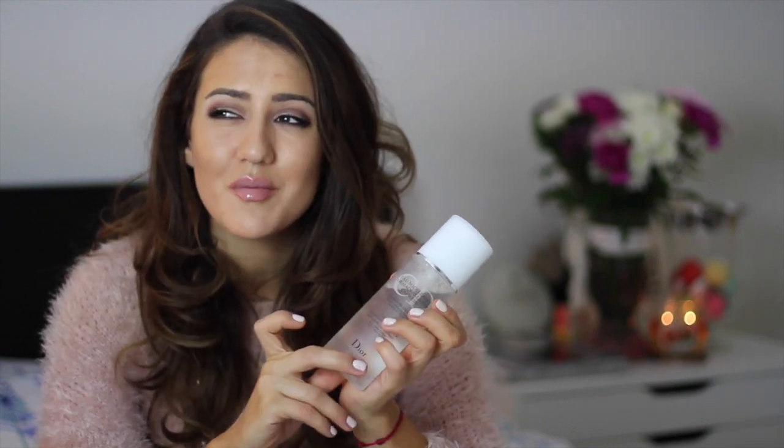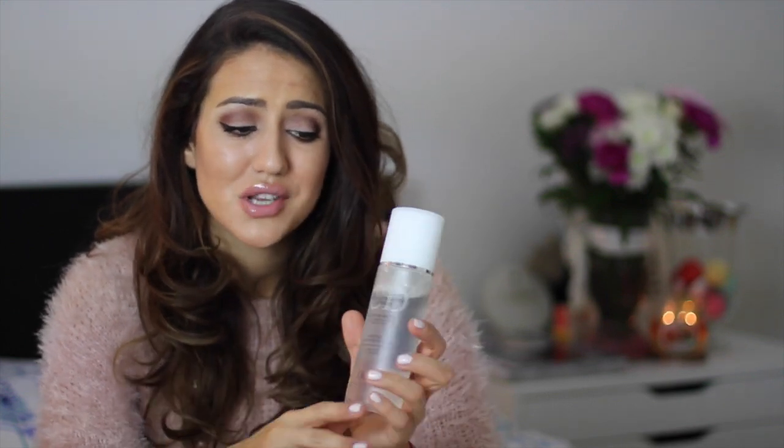I also use it in my bedtime routine, and I honestly am so in love with it that I've repurchased it so many times. The only fault is that it's 200 ml, so I cannot bring the whole pack on long haul flights with me, which is why I decant it into smaller packs and then just remove the makeup on the flights with this.